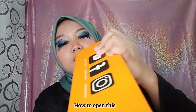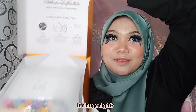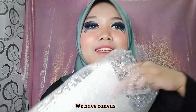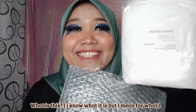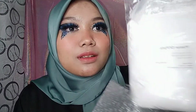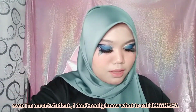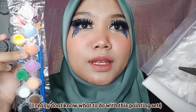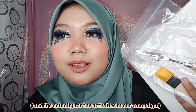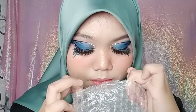Macam mana nak buka? Oh macam tu. Terus lagi, tak muat kamera. Kita ada canvas. Apa ni? Plaster of Paris ni untuk apa? Kita ada brush and also this spatula. Spatula lah kot. Tak reti. Walaupun aku ni pelajar seni tapi aku tak faham juga. Okay, I know. Like, ni cat and ni canvas faham untuk mewarna. But plaster ni untuk apa? Tak tahu. Okay, move to the next item.